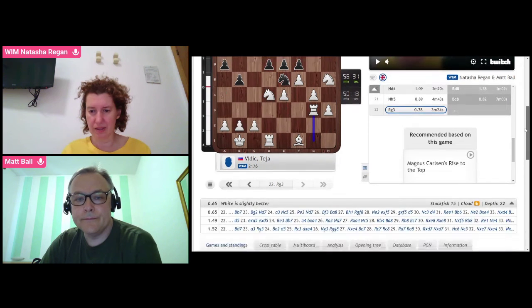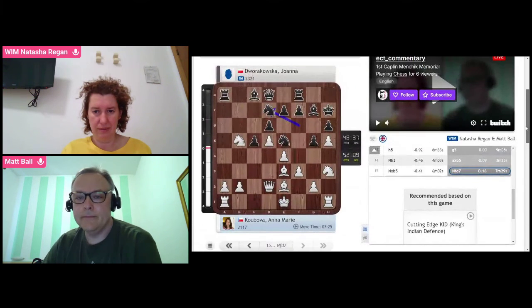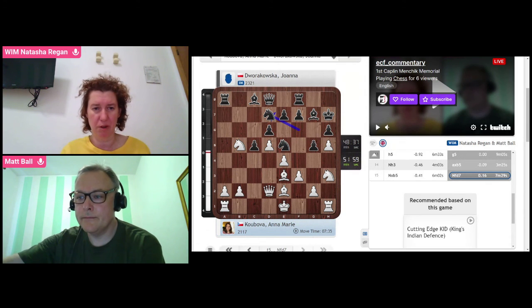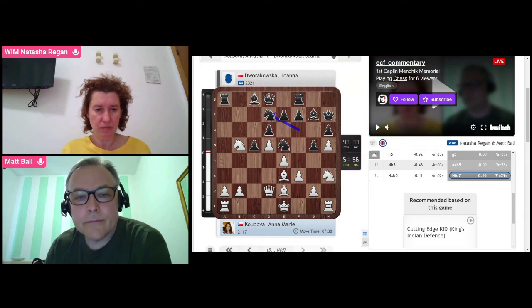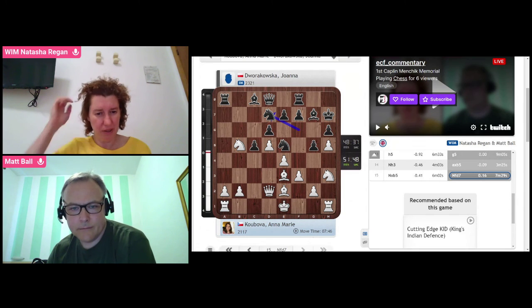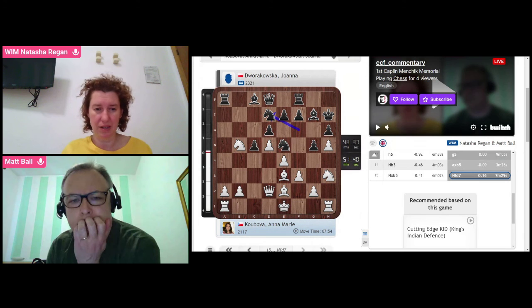And let's see the last game. All right. And so we saw knight takes b5. So just one more move in this game. Knight fd7 from Joanna. And so this one looks like white's going to want to attack. She's trying to play f5? She maybe is.